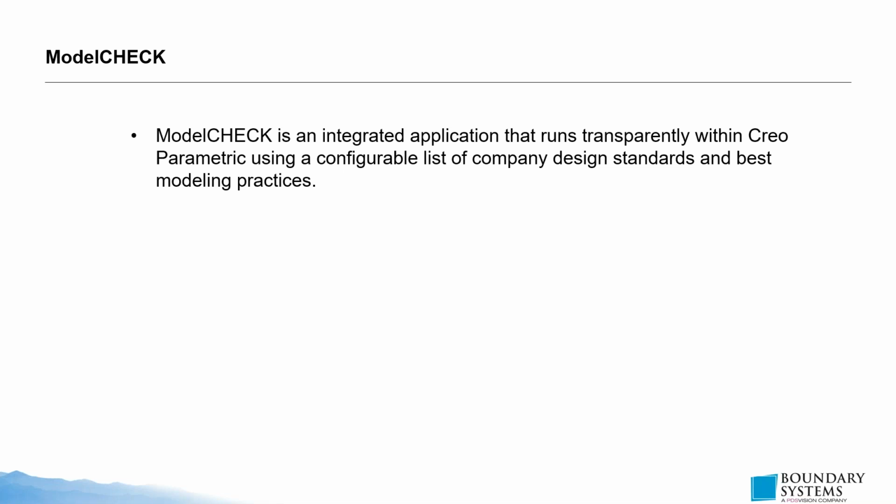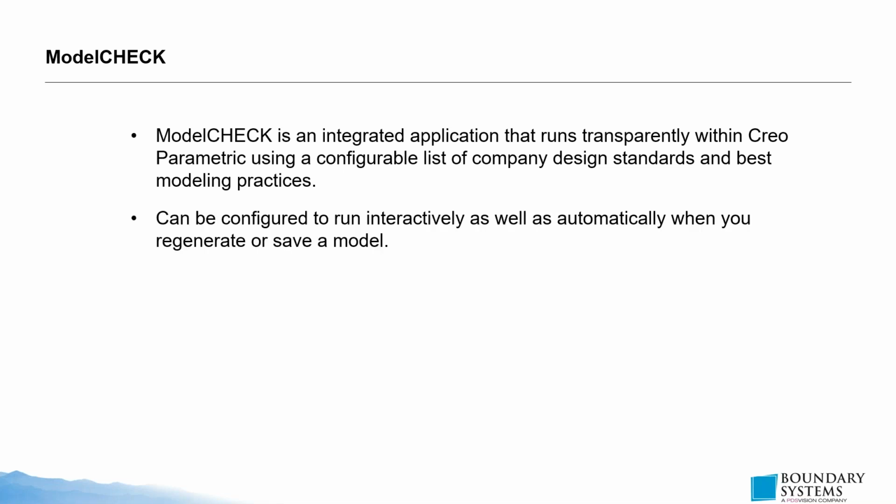So if you have certain standards or best practices that you want to go through and establish within your company, you can use ModelCHECK to help to go in and do that. And we'll go through and talk about the different levels of errors, warnings, and reports that we can go through and show just to make sure the information is being displayed properly.